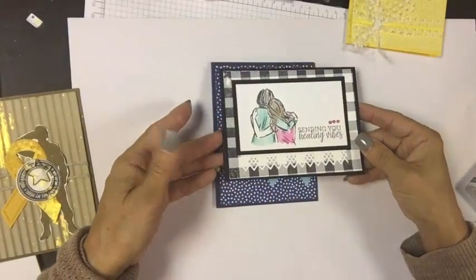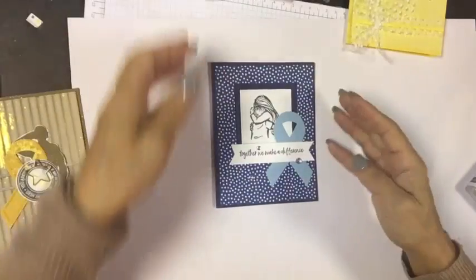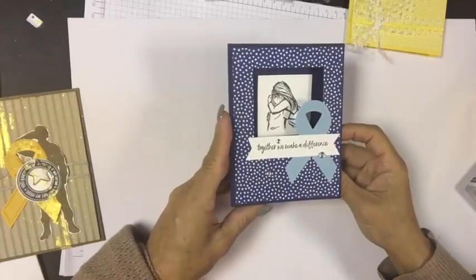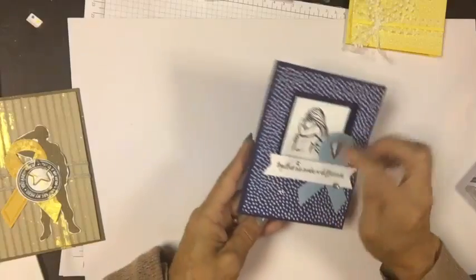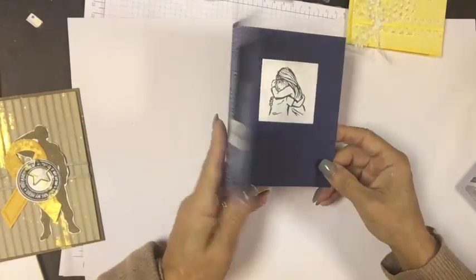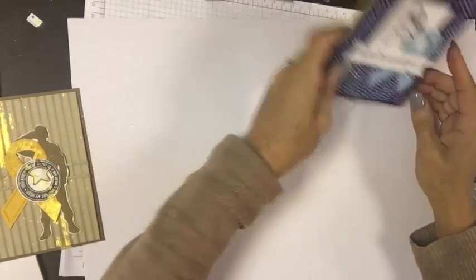Here's the stepped up version, again, using the delicate lace edgelit and then adding the Share What You Love pearls. And then here is one for childhood cancer. They use a blue ribbon. We've got a little of our frosted things. And again, just cutting that window with the square framelit and putting the image inside. Excuse me, guys. Sorry about that.